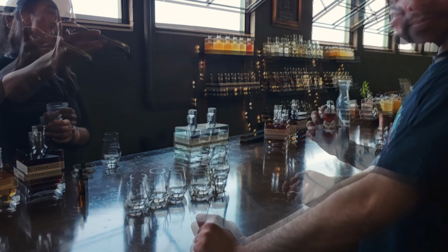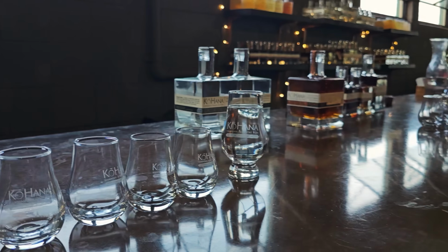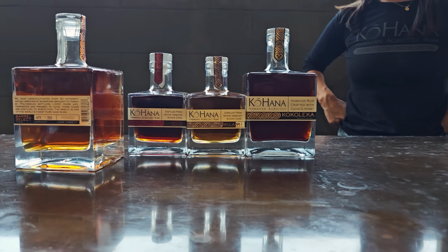Adding a little honey and everything to enhance the vanilla. Yeah, honey. Good. Do you like to try some? Feeling good? It's good? Yeah, it's good. My favorite rum cocktail is a dark and stormy, which is ginger beer, lime, and a dark rum. So this is my go-to rum for that one.